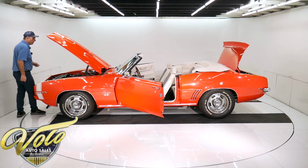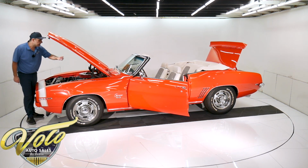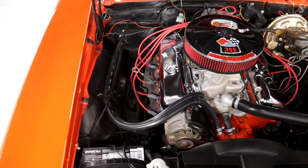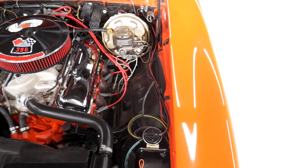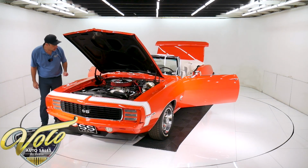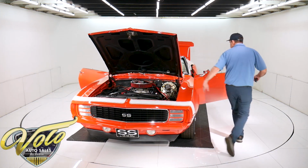Stock exhaust manifolds, has power steering. The power brake system looks new. Has the under hood lamp. Wiper motor looks new. Correct chrome valve covers and air cleaner lid. GM heater hoses. Spring clamp battery cables. The shroud looks new. The horns are hooked up. The wiring's all real nice. The vacuum headlights look like that system's new.